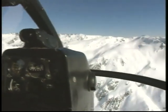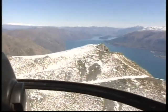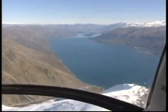The mountains are always challenging. Every slope has its obstacles and every run its reward. This has certainly been a big day out to remember.